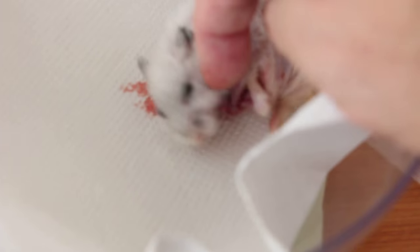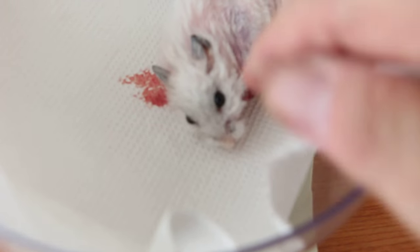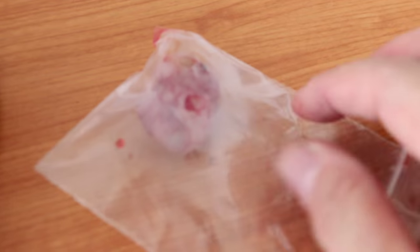Now next time, do not wait till the tumor is so large. There's a lot of bleeding. It's very hard to survive. It's best to get the tumor removed when they are much, much smaller. Now this is about 5 centimeter diameter.